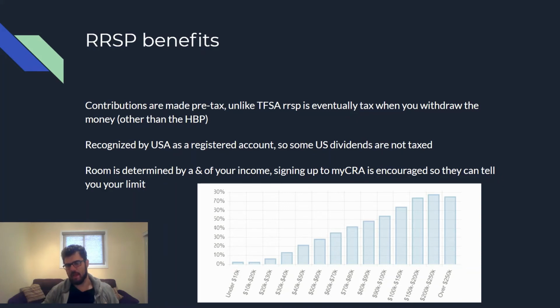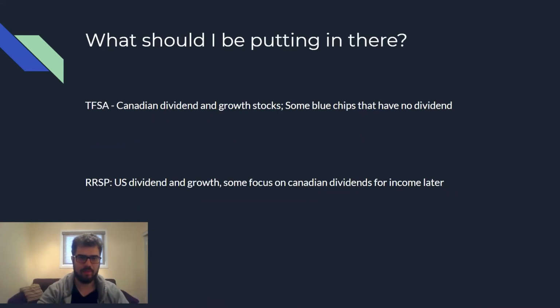Okay, so guys can already start to see kind of the differences and the benefits of an RRSP and a TFSA. So before we kind of go into which one we should max first, let's talk about what we should be putting into a TFSA rather than an RRSP. Okay, so in a TFSA we want to put in what we cannot get taxed on in the RRSP, right? So in the TFSA, we want to put in our Canadian dividend and growth stocks and some blue chips that have no dividend on the US side. I forgot to mention in text, okay?